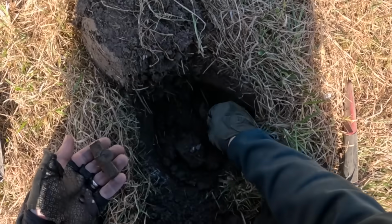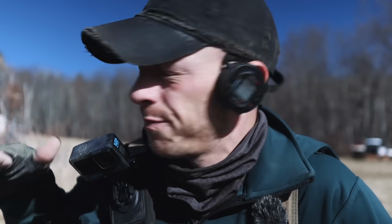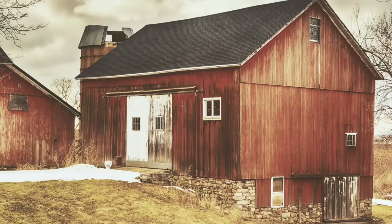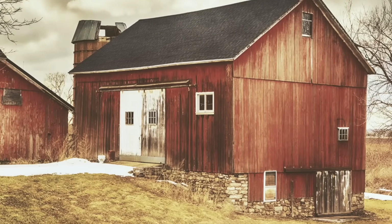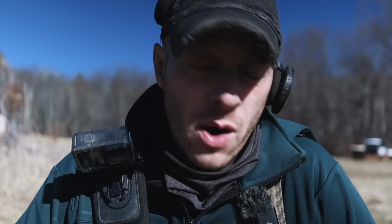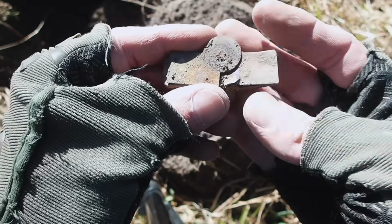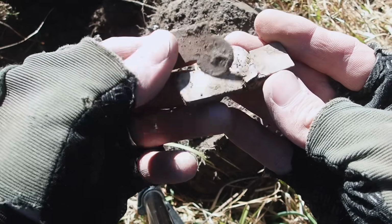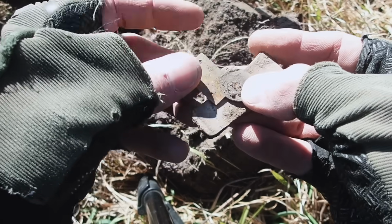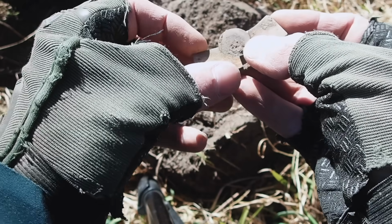Oh, no way. Well, right off here to my right is the remains of a giant bank barn. Bank barn meaning the first floor would have been accessible by this side, and the second floor would have been accessible by the back side because it's built into the bank. And this little thing I just found right now, I have found several of them in the past, but never so much of one. So we can see here, this part was not attached, and so we can really kind of see how this would have worked back when it actually spun.